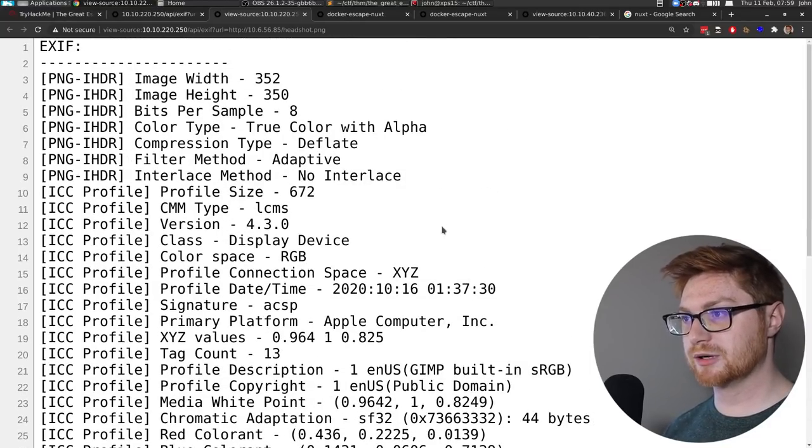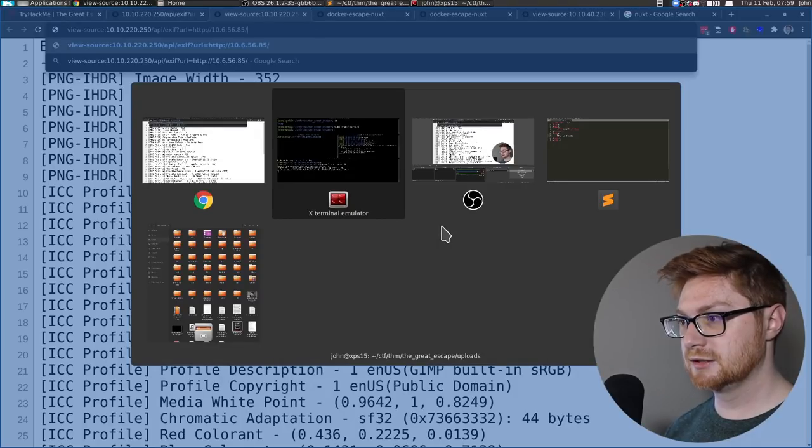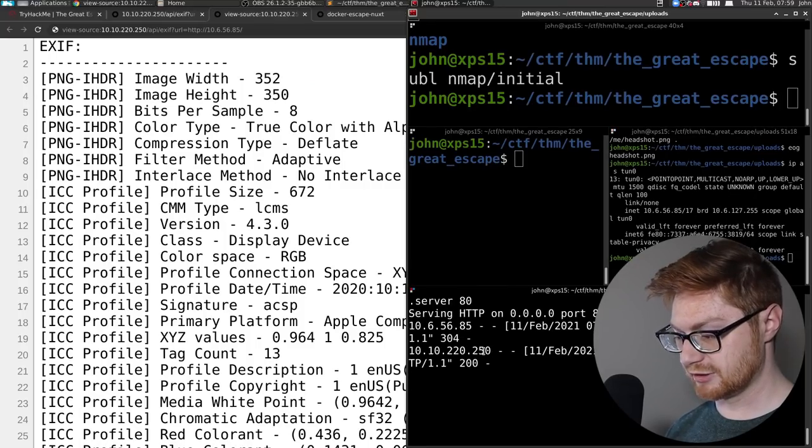Am I going to be doing command injection? Am I going to be doing something? So I can see the request come through server side, right? There's that.